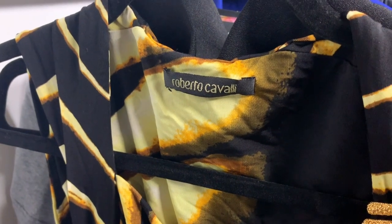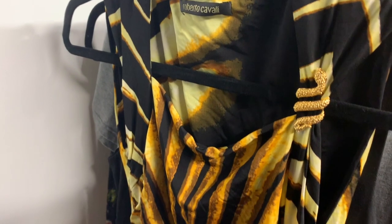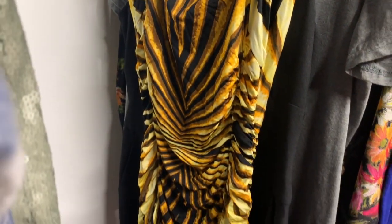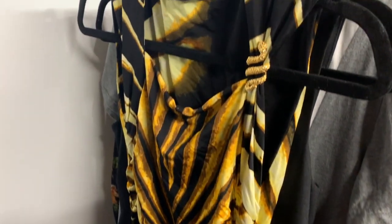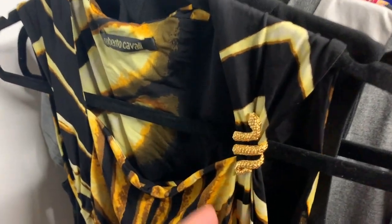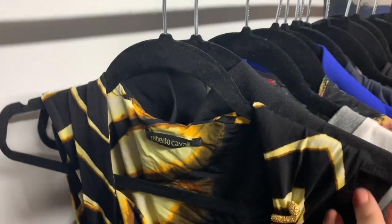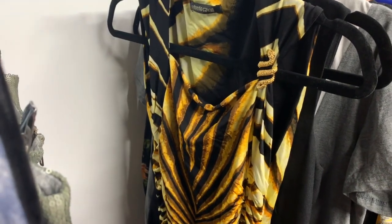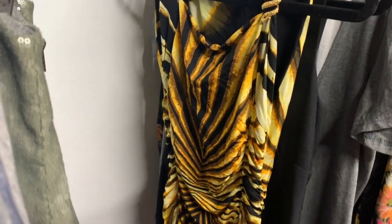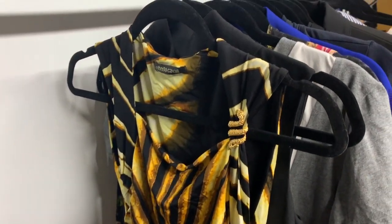Roberto Cavalli is a titan in the fashion industry. He is Italian and he has been working for decades in the industry, known for his very, very loud prints, as you can see with this dress. There's also kind of a snake detail here. And in recent years, Roberto Cavalli has gotten a lot of attention because Gloria on Modern Family, Sofia Vergara, wears a lot of his pieces. A lot of her sexy outfits come from Cavalli.